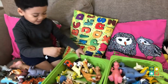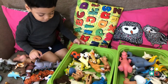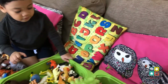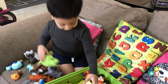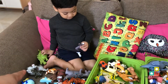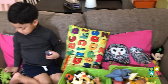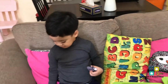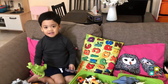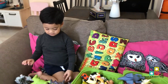Okay, next one. Donkey. Get the other donkey, come on. There's more donkey here. There's more. Dinosaur. Here. Donkey. What's that? Is that a dinosaur? The green one? Is it green? No, the green one you're holding it. This one. Oh, this one. Is it a dinosaur? What kind of dinosaur? Stegosaurus? Yeah. I don't know. Daddy doesn't know the name of the dinosaur.